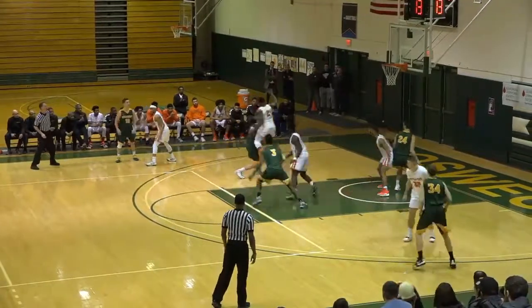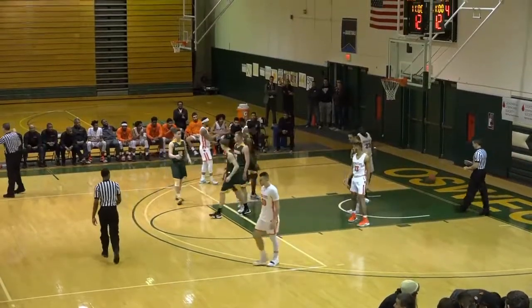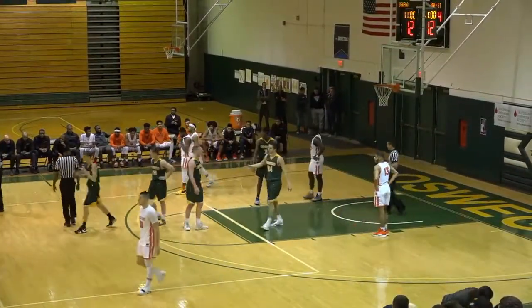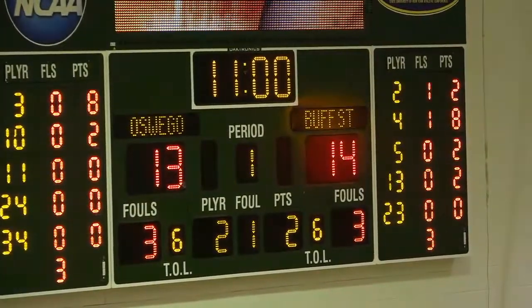Haven't seen Brandon Gartland score yet for the Lakers. He'll take a 2 right there, try to bank it in. No, but he was fouled. He'll go to the line. Good pump fake. Got the defender to bite. Defender went up with it, and he was able to just lean in a little bit. He was able to draw the contact, get the free throws up. It's a good offensive possession.